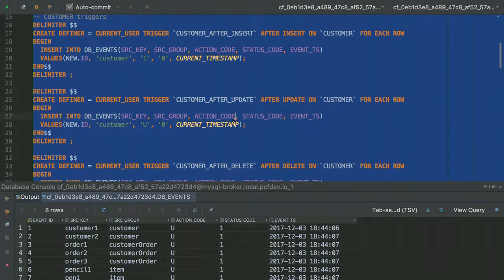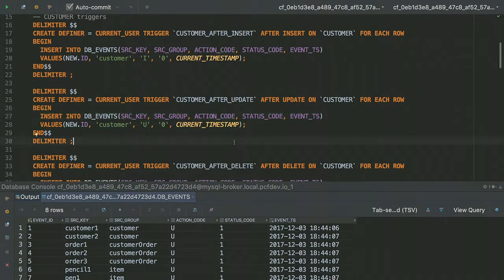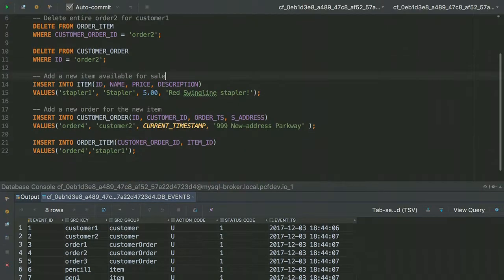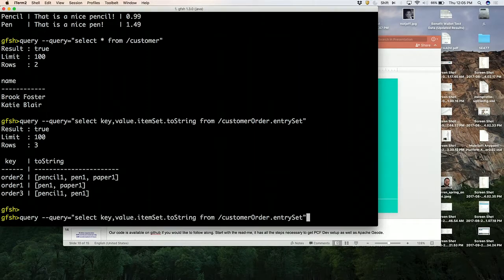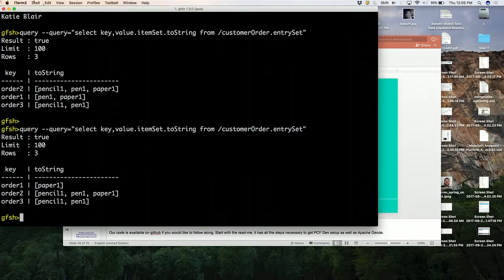So if we run this file, we created all these triggers, and there's not really any output, right? We just create triggers. So why don't we go change some data? Let's show that as we change it in the table that actually holds it, it gets passed into Geode. So for example here, let's delete item 1 from order 1. So let's delete the pen from order 1 item. And you can see there the first line, order 1, just has paper on it. We were able to easily remove that.